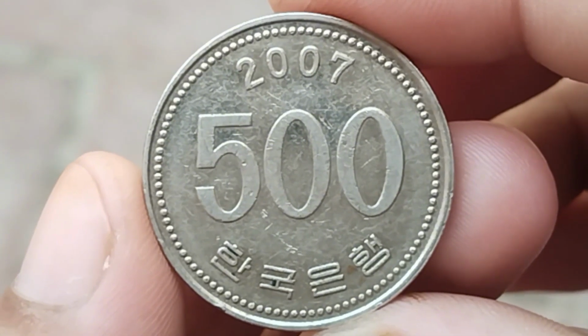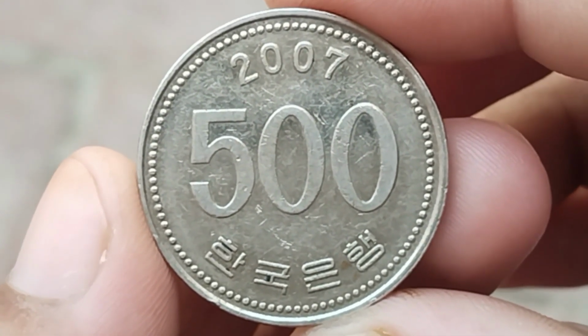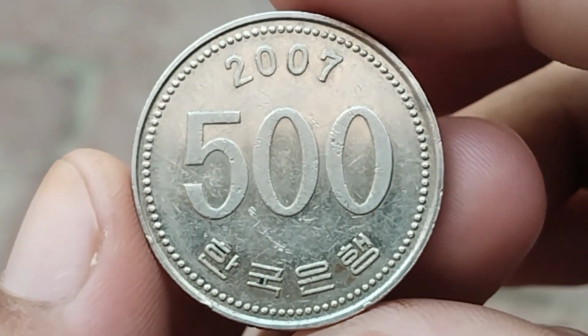However, for most standard coins in very good condition, you're more likely to see values in the range of hundreds or thousands of dollars, depending on the market and collector demand.